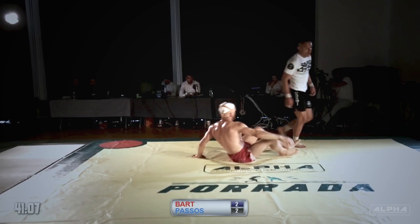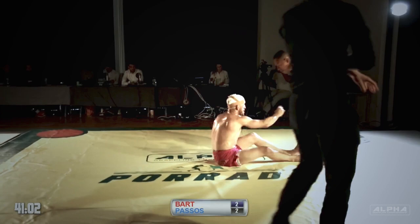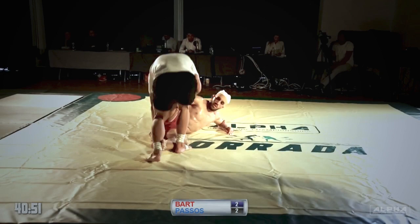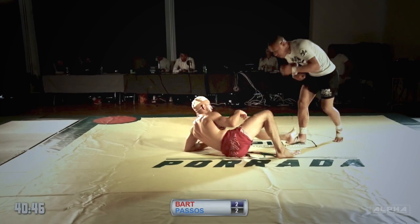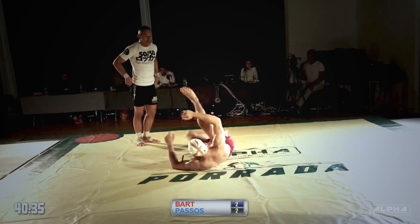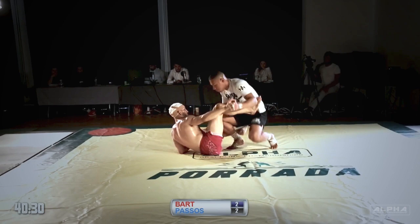Francesco again looking for some sort of a sweep. Bernardo really needs to pin one of his legs down and try to close that gap. Maybe try to control Francesco's hips if he wants to pass that guard or get into a dominant position. But this sort of space, or trying to attack from this much of a distance, is not really going to help Bernardo much. He needs to really clamp down on Francesco's hips or his legs to get a good guard pass entry.